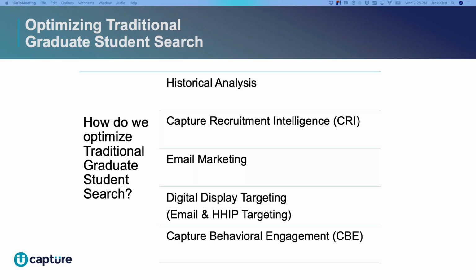Mm-hmm. But then there are all the people, we're killing this McDonald's sushi analogy to death, but then there are all the people that are pretty sure they want McDonald's. But guess what? Because of the survey, they're also open to the idea of sushi. So this is what Capture Recruitment Intelligence is doing.